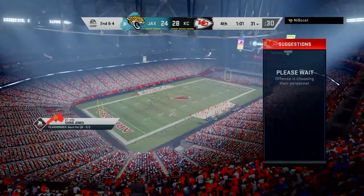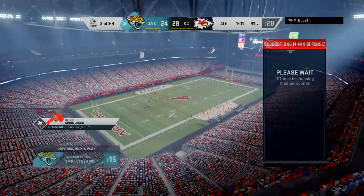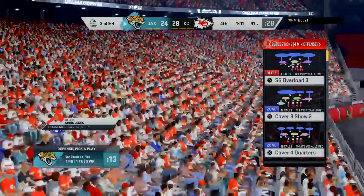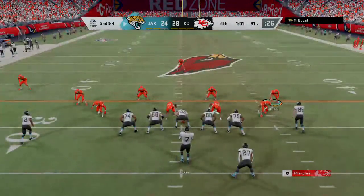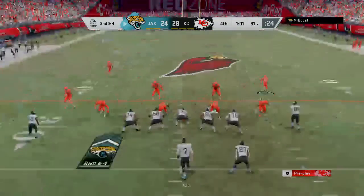What are we going to do when we have the opportunity? They've called these plays a bunch of times. Now's their chance to execute them. They have the opportunity now. Here's the execution. They'll come up now 2nd and 4 from the 31.